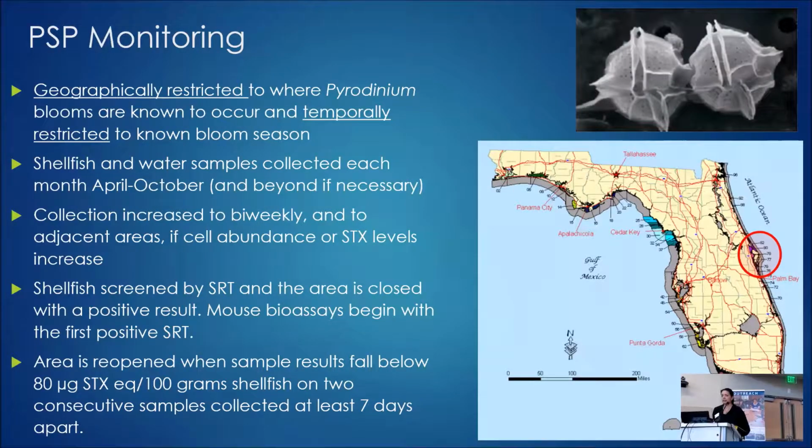We do monitor for PSP. We have had multiple closures for PSP in shellfish above the regulatory limit. We have never had a human illness from PSP in Florida. Most of our problems are where that red circle is on the East Coast in the Indian River Lagoon, and so our monitoring program is geographically restricted to that area. You've seen where we collect water samples. Every water sample we get is enumerated for Pyrodinium bahamense, which is our PSP-producing organism, and for Pseudo-nitzschia. So they're covered in all the samples that we look at.